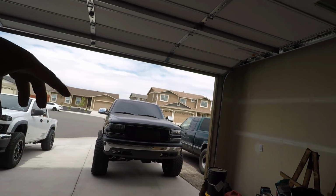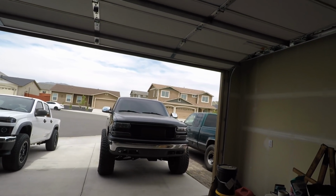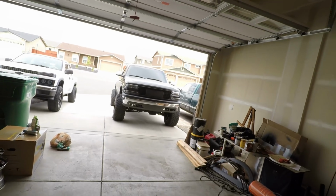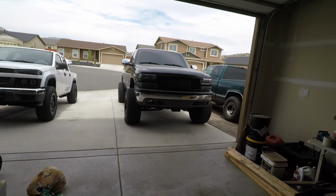If it had been in the truck its entire life, it's probably fine, but not for me. Now, it's not bad oil, it's great oil. If you want to spend the money on it, by all means go ahead. I just don't see the point in it. Just, if it ain't broke, don't fix it.